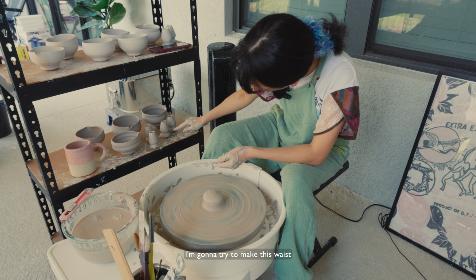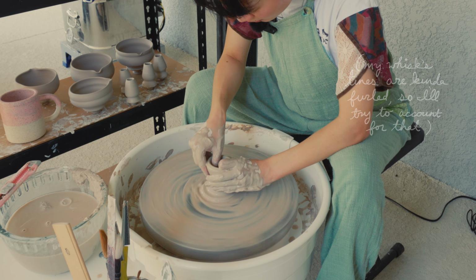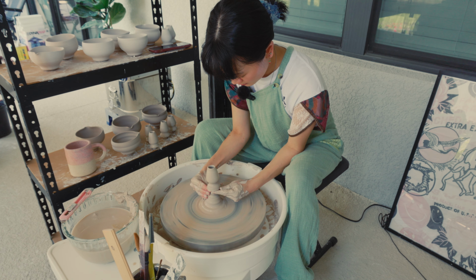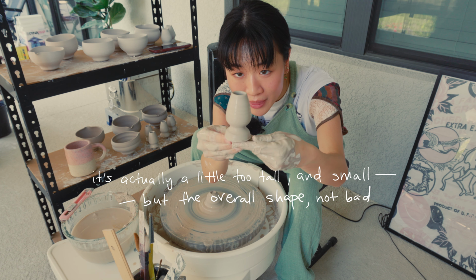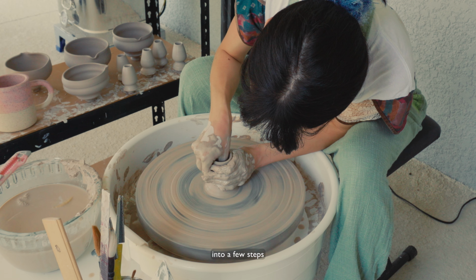I'm going to try to make this waist go in a little bit more to make sure that the bristles have enough room to slot underneath. I think this one is my best one yet. Last one. I think I've distilled this process into a few steps.